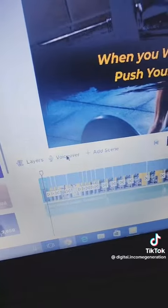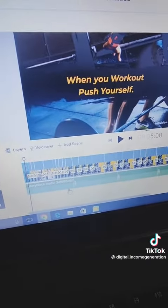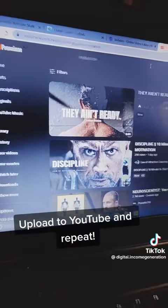Then you just hit voiceover here, and down below just add your Podcastle file there. And upload it onto YouTube and repeat.